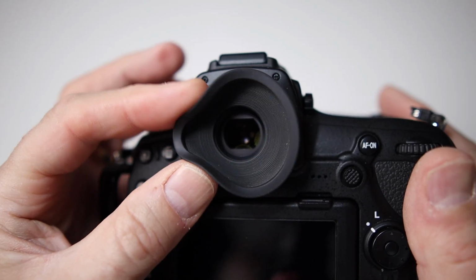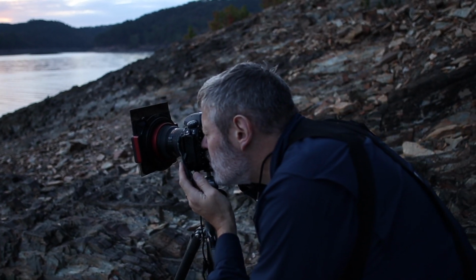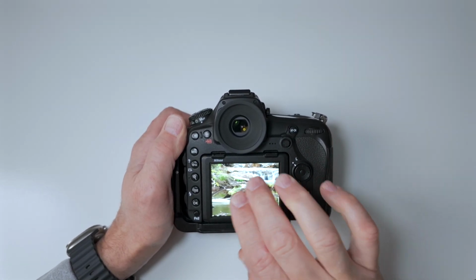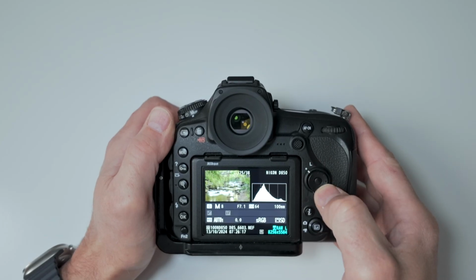And I use eye cups for a reason. It cuts out a lot of the external light. And I know that you can do that with an electronic viewfinder too. And yeah, there are extensions that you can get for your LCDs and stick your face in that. But for me, the LCD is a tool to help me check sharpness, review my images, check my histogram, but it's not a tool for composing images.